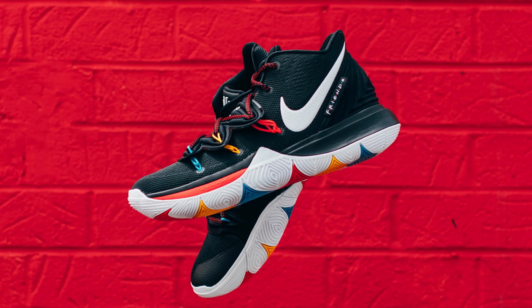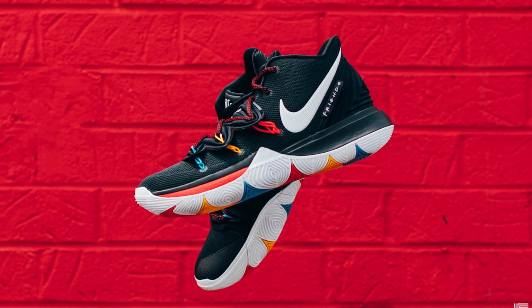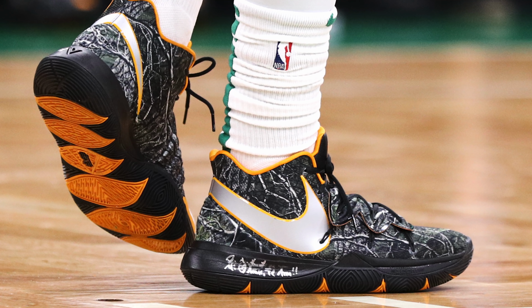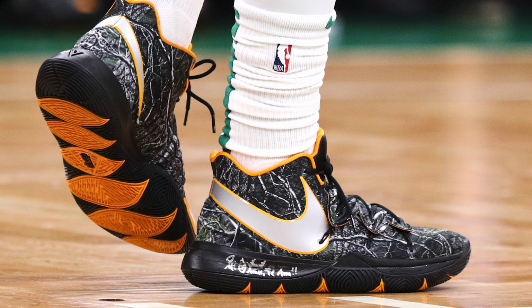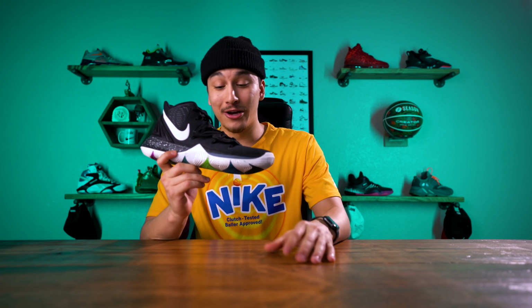And the amount of colorways that they released were staggering as well. It was definitely one of the best retail runs in the entire series, with my favorite colorway being that Taco PE that Kyrie debuted the 5s with on court. But yeah, no matter how good it looks, these are just awful to play in, and that's why they're at the bottom of the list.